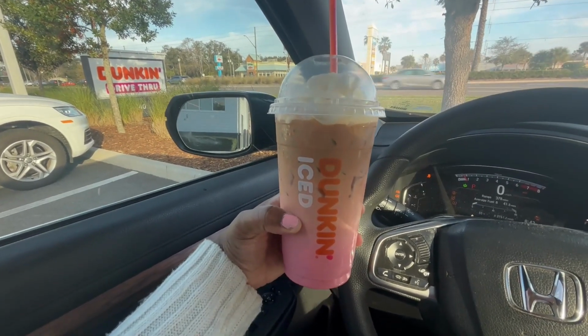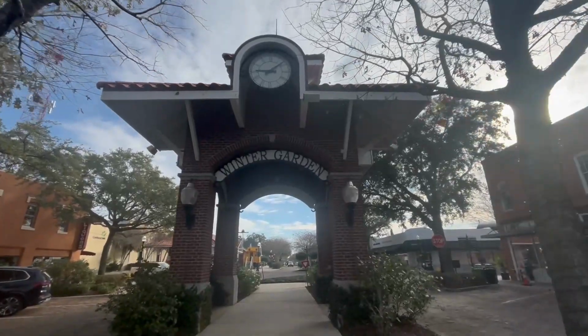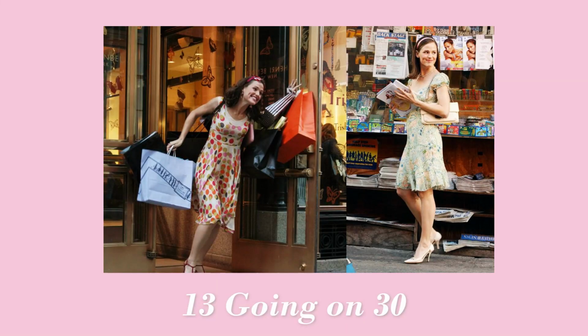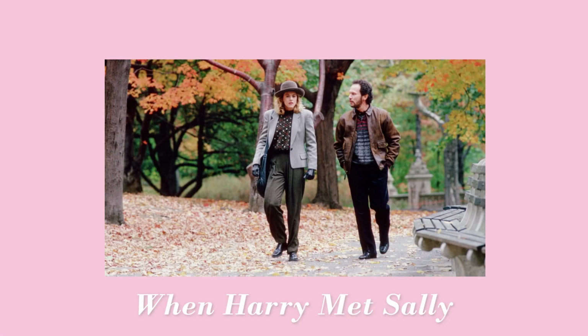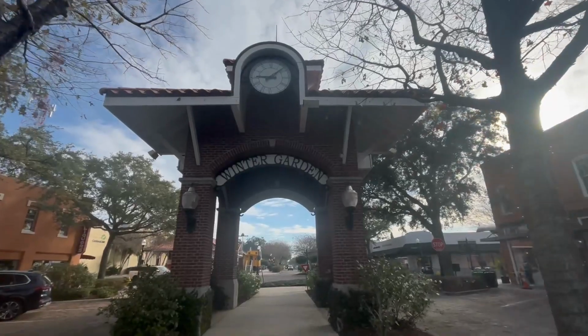But this morning I'm gonna be spending some time in Winter Garden. Me and Ariana live in Orlando and Valentine's Day is coming up. Oh, I just realized that my camera was shaking on the dashboard, so sorry if it was making a noise. Winter Garden has a town center that basically looks like a city from a romantic comedy, a really cute walkable city from a rom-com. That's what it reminds me of. So I'm gonna spend some time there this morning.